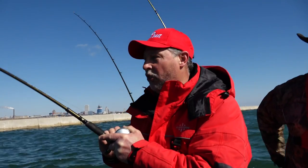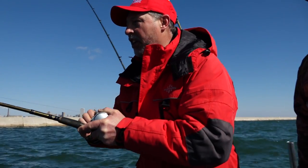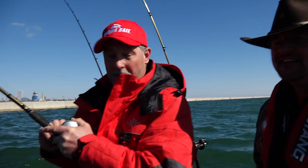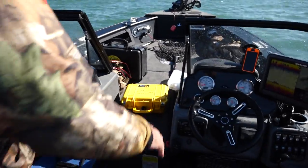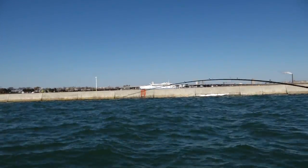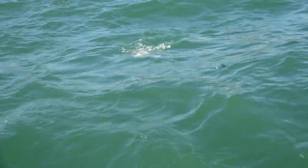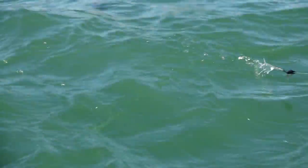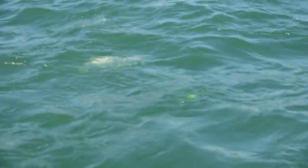The quality of these fish is what blows me away. Lots of places you can get browns, but not like this. Look at the size of that thing. I'll back up and let you grab the net, Buzz. He's kind of twisted a little bit on me. Yeah, so if I can try to keep him up on this upward side here. Hey, he's a fighter.